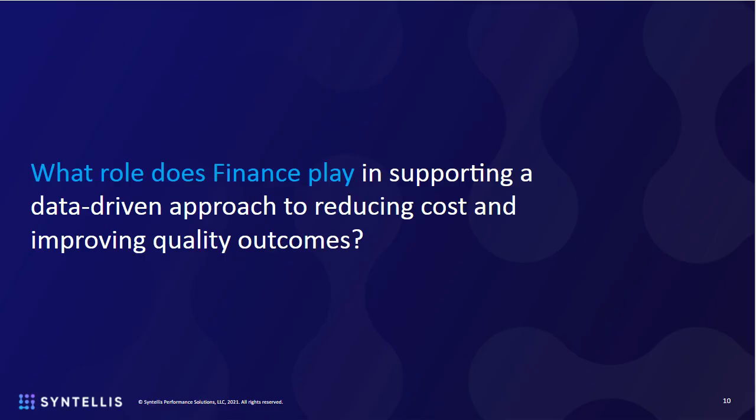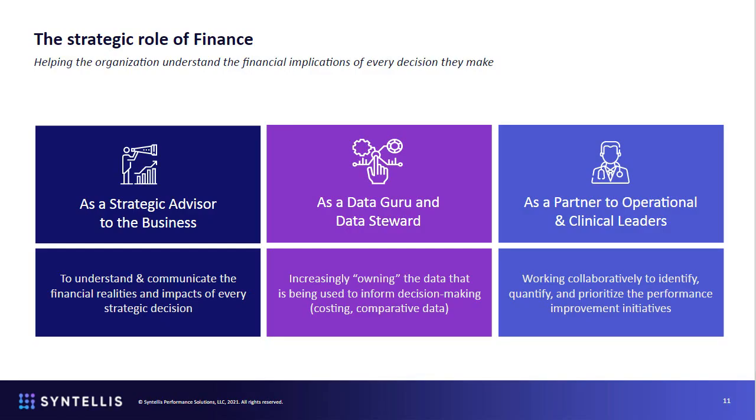So the first question I'll pose is, what role does the finance function play in supporting this data-driven approach to reducing cost and improving quality outcomes? I'll pose that question to start, and let's talk a little bit about how we think about that work. I really like the idea of framing the increasingly strategic role of finance, and this is something that, as we talk about performance management, that function in healthcare broadly, we've used this for quite a while as an umbrella theme, but it's probably never been more important than as we step away from COVID and all the disruption and uncertainty that we talked about last year, and the role that finance is going to play as they chart the path forward for organizations.